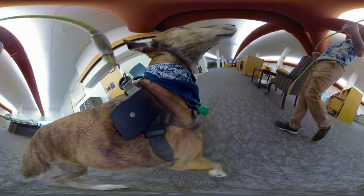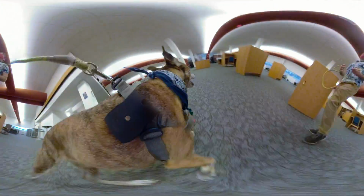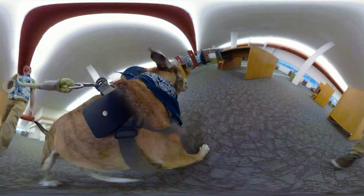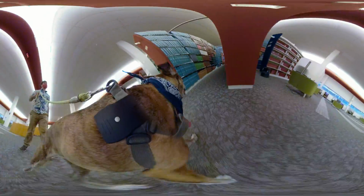So let's keep going. We're going to head over to the bound periodicals. Those are things like journals. Normally, you guys see those in a lot of our databases. They also print them as well, and we keep a lot of those in our bound periodical section. So lots and lots and lots of bound journals.